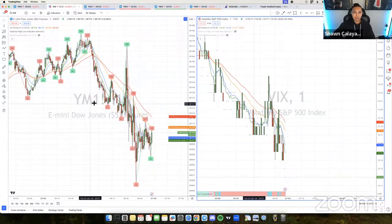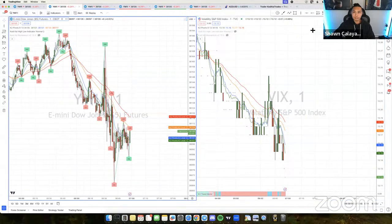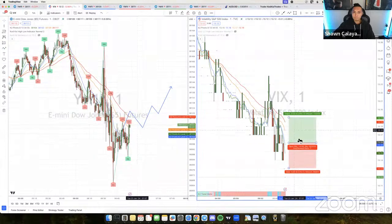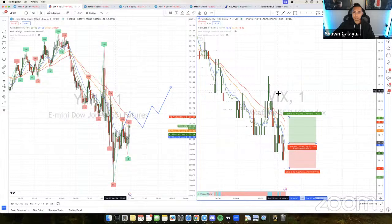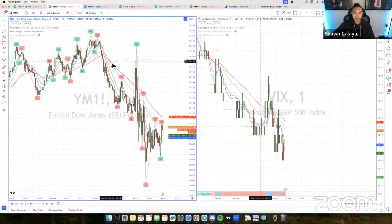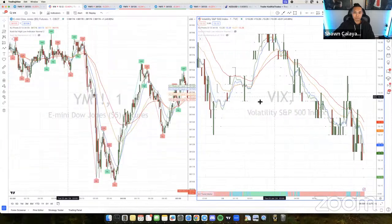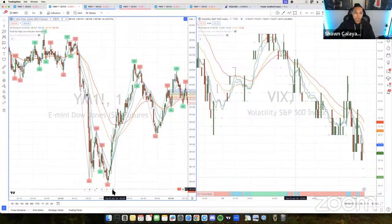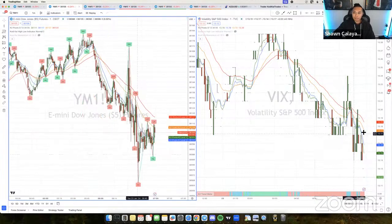So if you were to see this shift to the upside, then you can take buys off VIX, because the VIX typically follows. You can kind of see over here, this one started to shift over, and the VIX was already shifting over too. But it's something that I'm testing, so I'll let you guys know once I figure some stuff out. I kind of have an idea of what I'm looking for. I'm looking for divergence between these two.